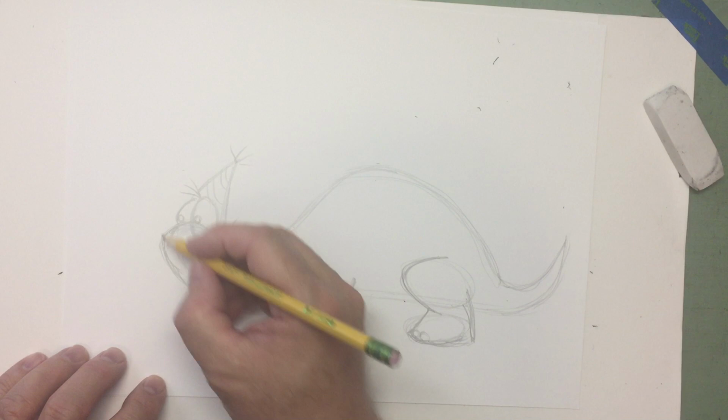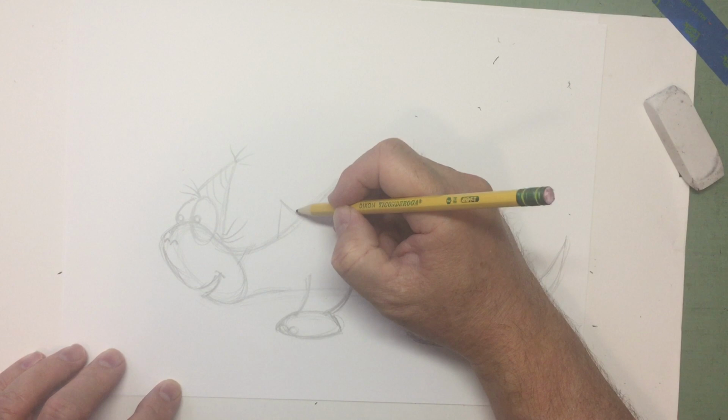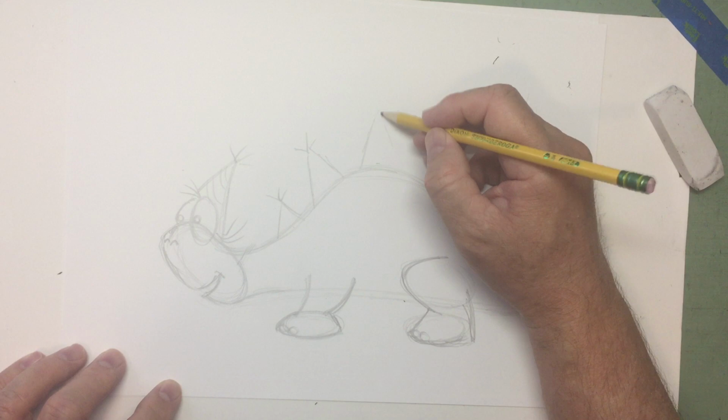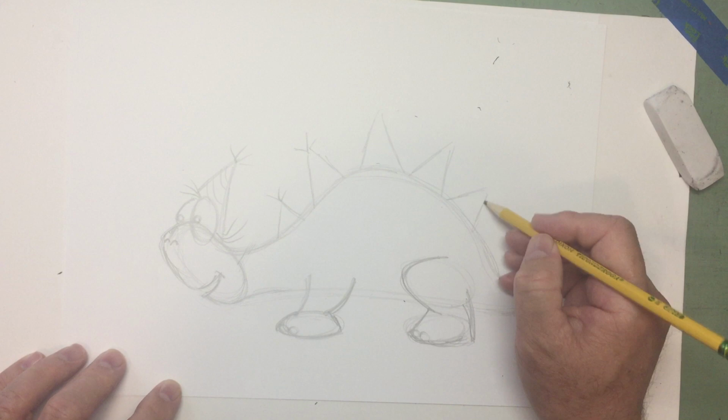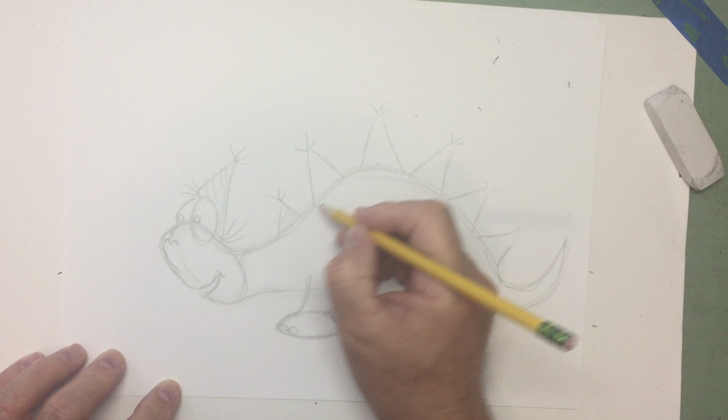Sure. Give him his little nostrils there. And he also has, instead of armor along the top, a series of party hats that just go along the back of the character and let other dinosaurs know that he's always ready for a birthday party. Just some triangles. How do you like that? Okay. And then each one of them could be decorated different. You could put the little swirly stripes on it, or you could put polka dots or swirly lines.